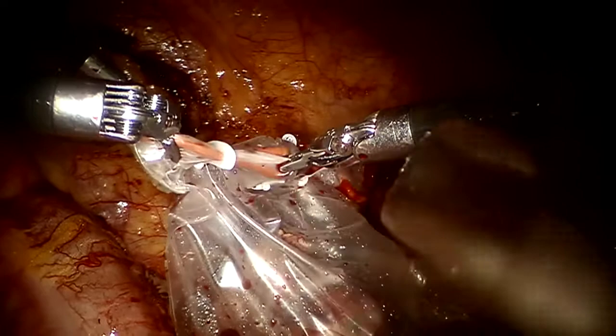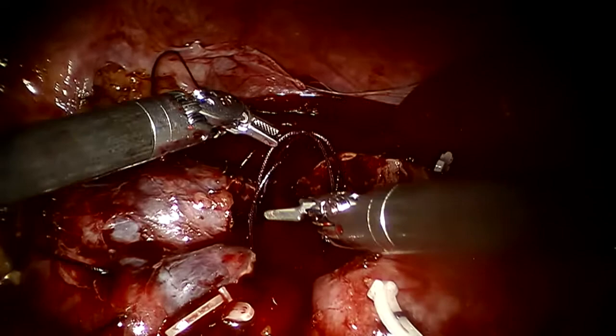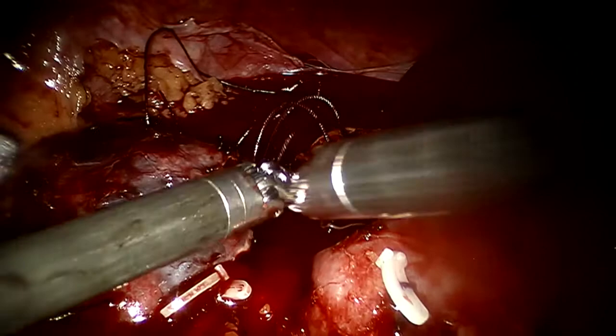Initially, we just took the branches of the renal artery until we were convinced that a posterior branch is supplying the entire tumor and cannot be salvaged. Until then, we did not take it. We took it only when it was absolutely confirmed that this tumor cannot be removed without taking that artery. First some suction, please. Until then, we did not take the artery.